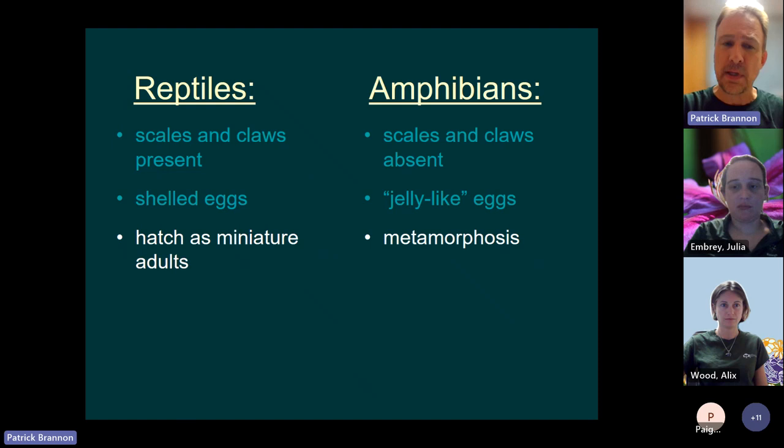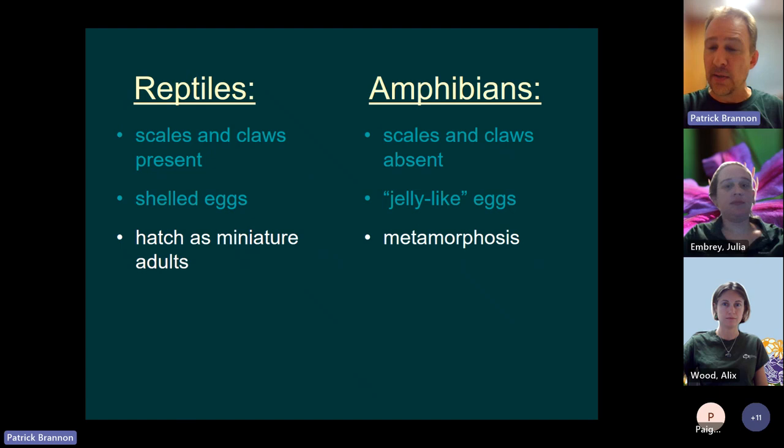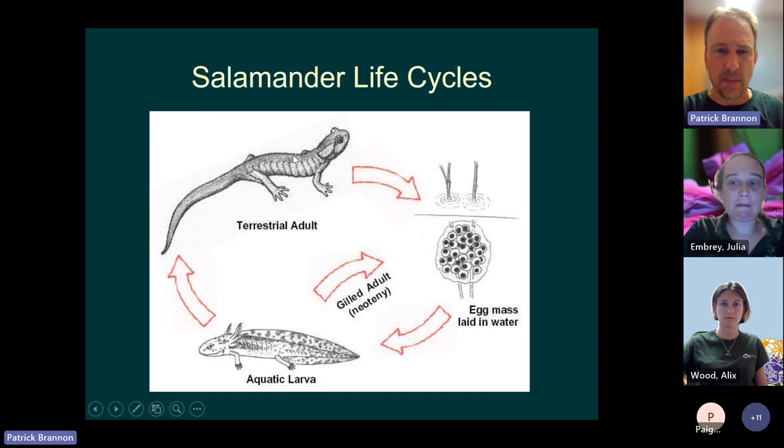Okay, reptiles, if it's a turtle or a lizard, just hatch as a miniature version of the adult. So a little teeny tiny lizard, little teeny tiny snake, and so forth. Amphibians have to go through metamorphosis. So frogs have tadpoles, which turn into frogs. Salamanders similarly have something that does the same thing. This is an aquatic salamander, but it's very similar to that of a frog.